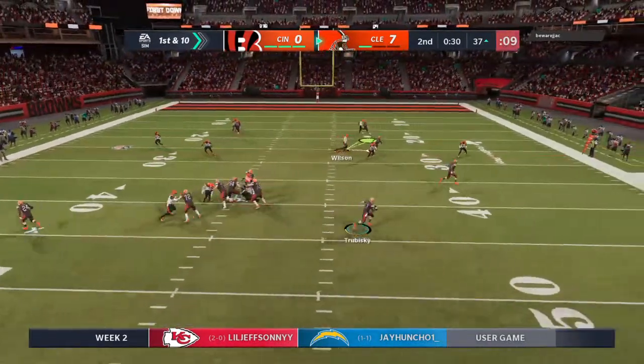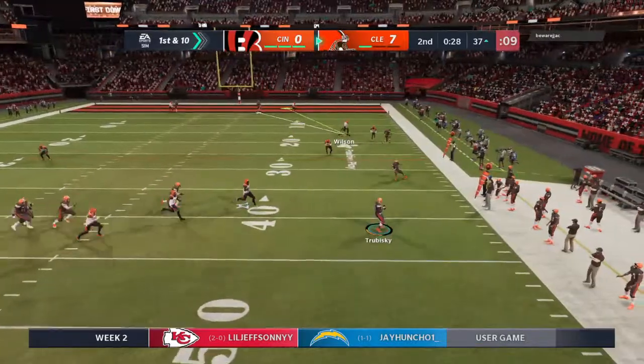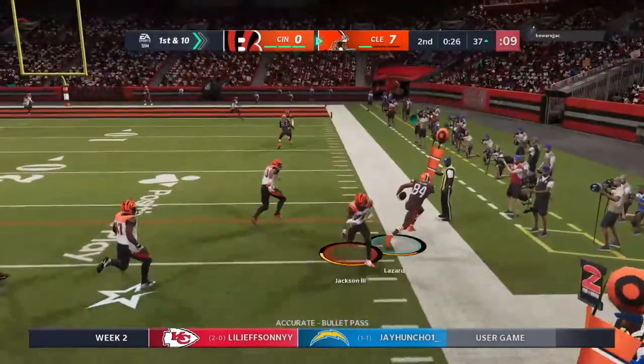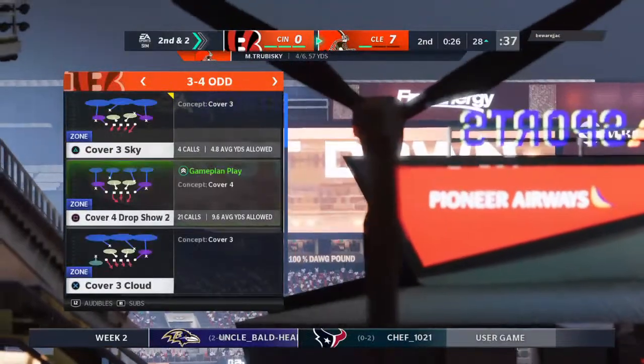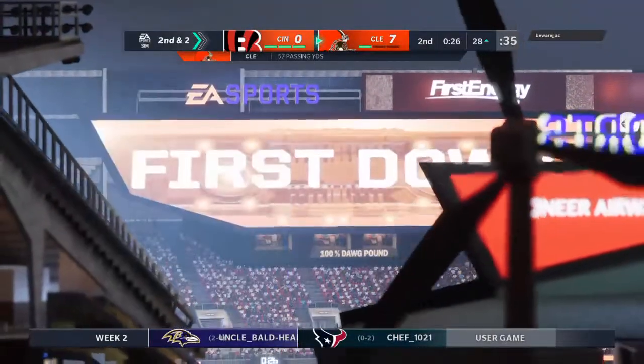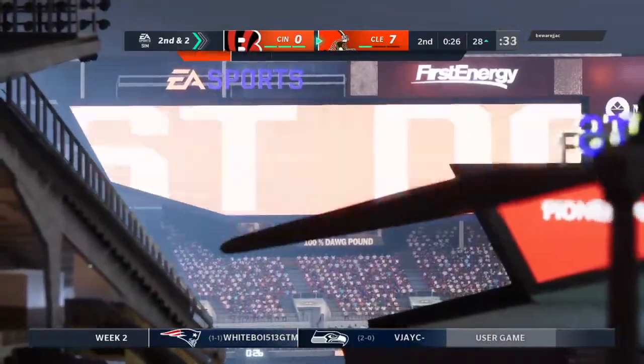Check. On 1st and 10, it's Trubisky. Flushed out right. He's got the hook up to Lazard, and he is out of bounds inside the 30. A good pickup there. 8 yards on the first down completion.